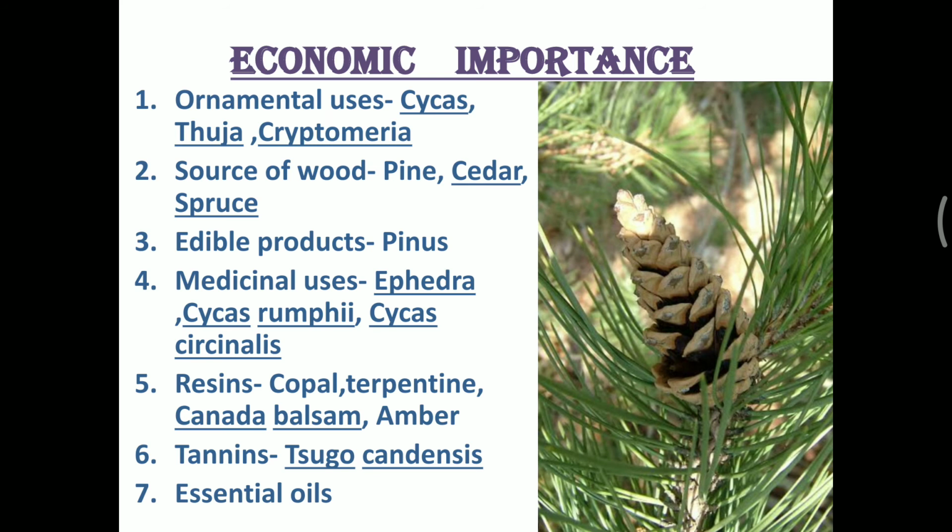Anyways, so the first is the ornamental use of this plant. Many gymnosperms, like the Cycas, Thuja, Cryptomeria, are usually cultivated in gardens as they are such beautiful plants, and they have very high floral decorative values.